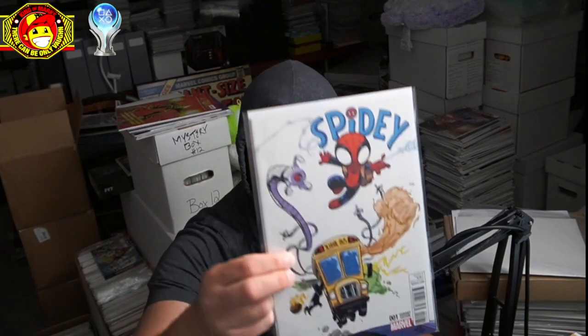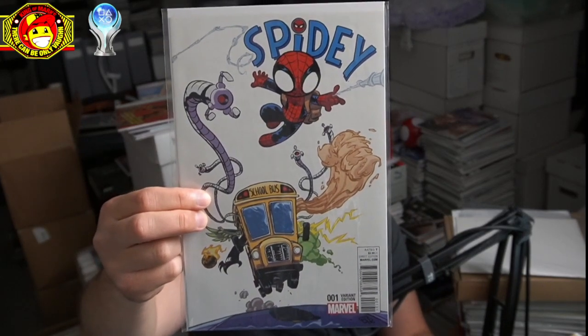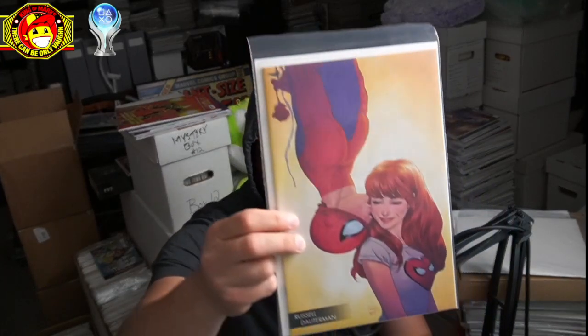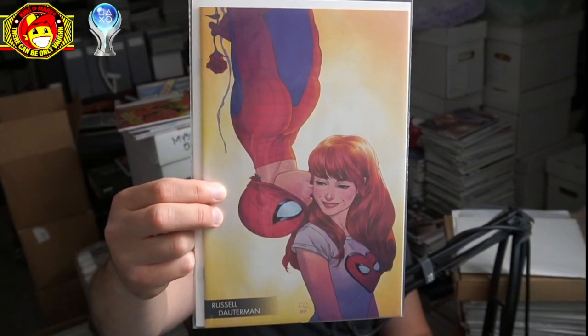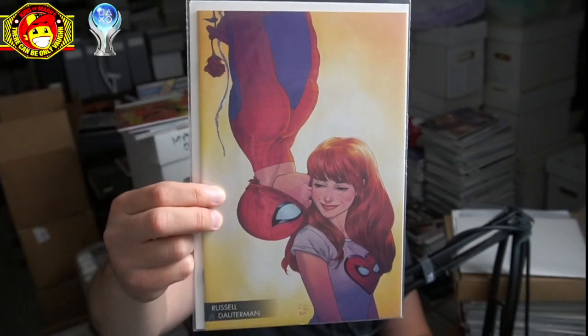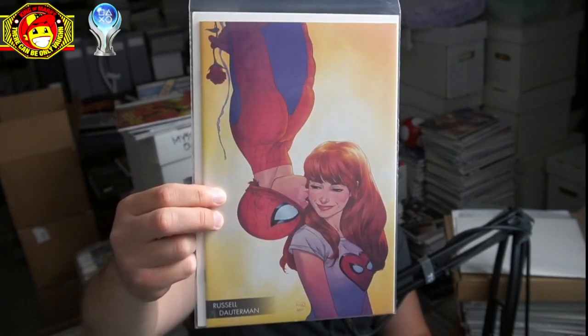They had a small little box of Scotties. So Spidey #1. Good to see some Scotty Young action here in this collection. I think that's like a $20 book too as well. Next up we have this Young Guns, Young Romance, I believe is the title for this one. That's from 2018, the Russell Dodderman, Peter Mary Jane cover. It's just a beautiful cover. I really like this. Glad that was in there.